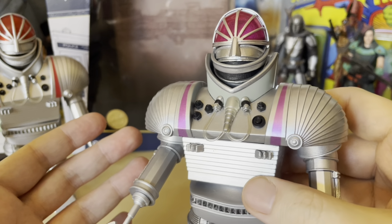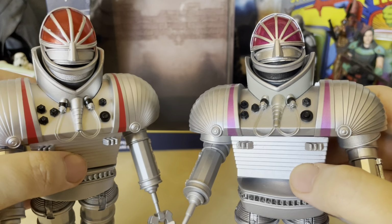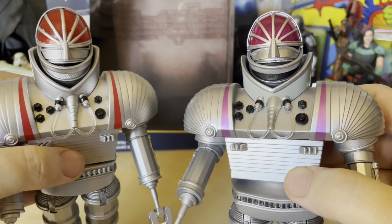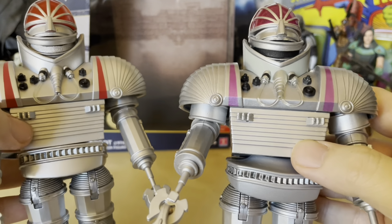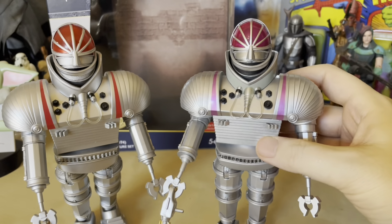Character, to their credit, could have just re-released this one without any subtle differences. But they haven't. They've decided to look at it and, in some instances, they've just slightly improved it, as you can see. There is a difference in the waist as well.